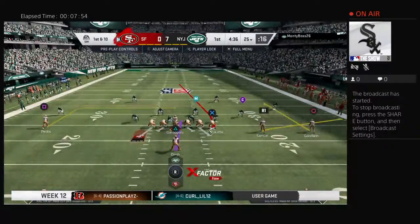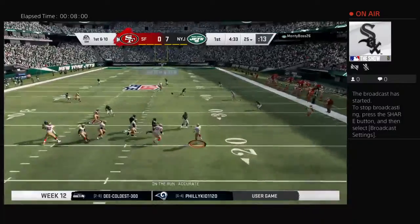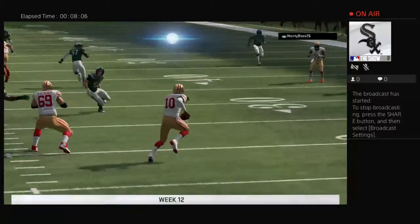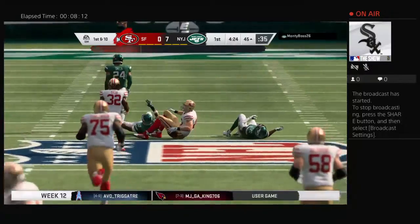Garoppolo going to bring the Niners up here, 1st and 10 at their own 25-yard line. There's Garoppolo to throw, eluding the pressure. Oh, this is taken in. It's complete, and he's taken down right at the 45-yard line. Heck of a start, a 30-yard pickup on their first play from scrimmage.